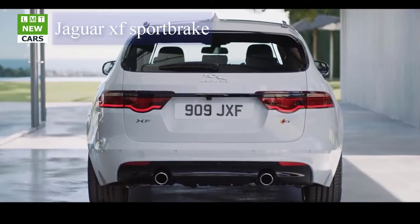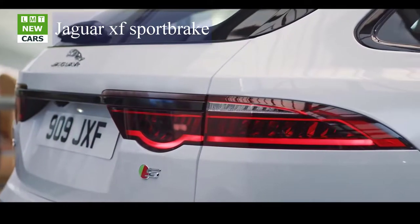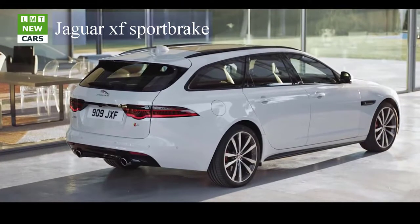The XF Sportbrake has an all-new rear body structure with F-type inspired LED roundels on the wraparound rear tail lamps, single-piece tailgate, and low swooping roofline.